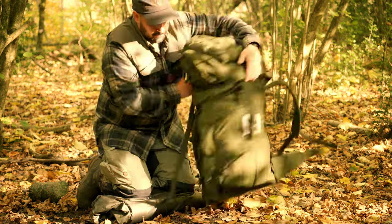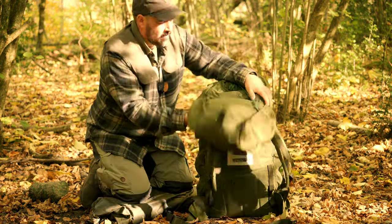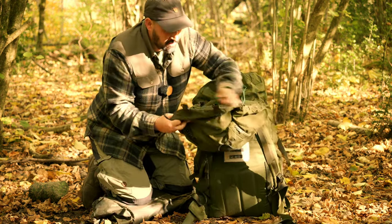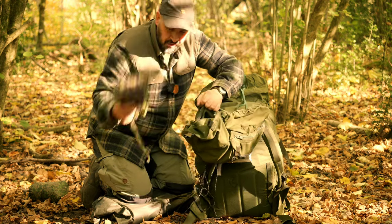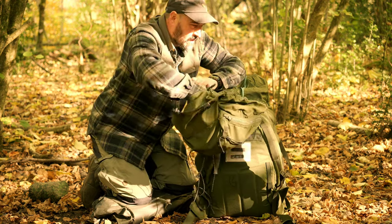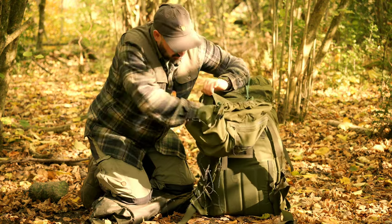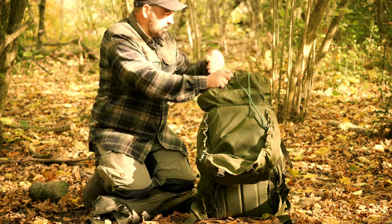Turning the pack around, we can undo the first buckles on the lid. We have another pocket just here. Again, very large and accommodating. In here we have cordage, just in case, and we also have plenty of coffee for tonight's camp. A bit more cordage in there. Always carry cordage, very important.